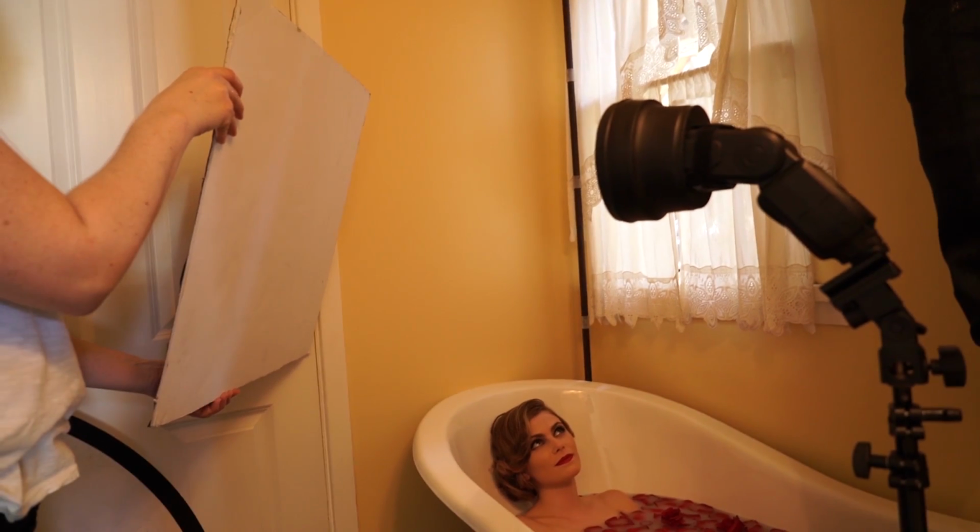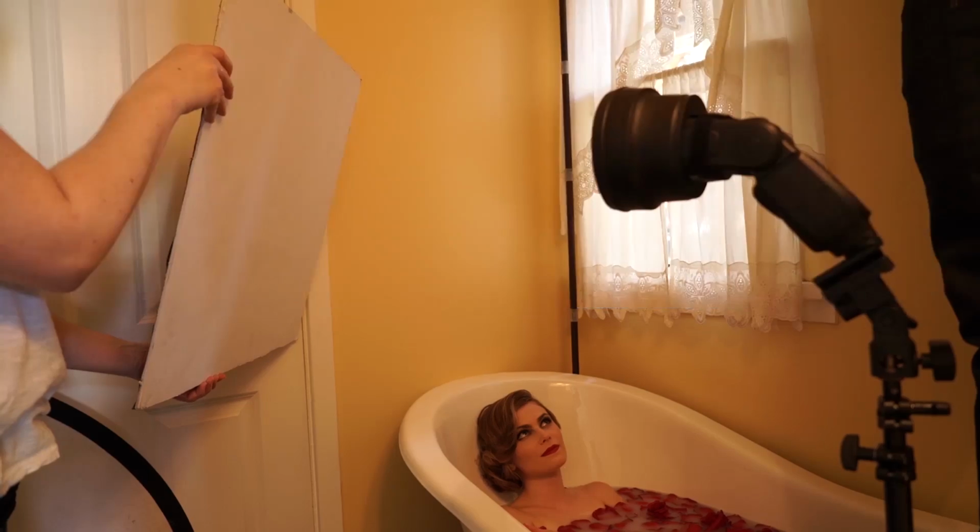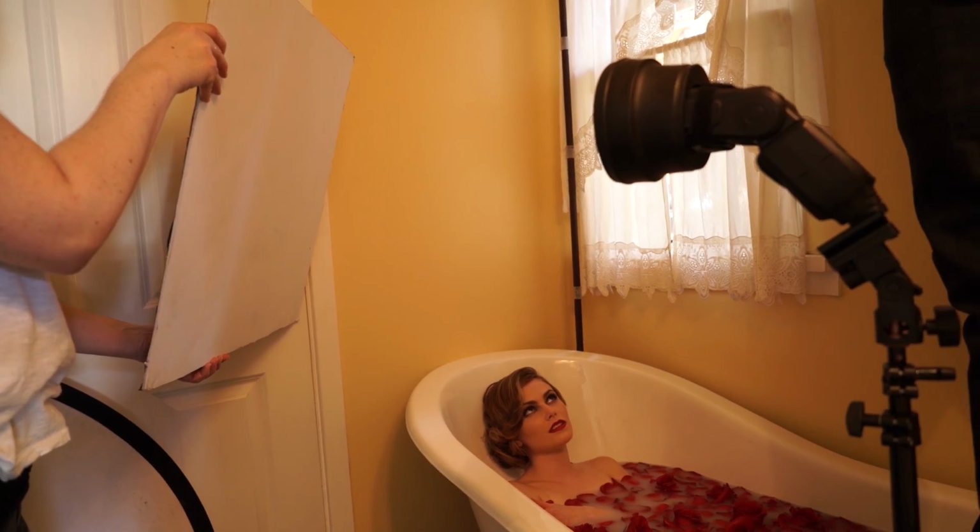After that, I tried a couple different things. I thought, well, maybe I can use this little bounce card, and maybe I can bounce some of that light coming through the window into the model's face. We tried that for a brief moment. It didn't work. Why? Because we weren't getting enough light from the white card and from the reflection into her face to brighten her up adequately. Okay, so we need to do something else.